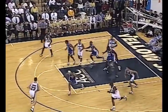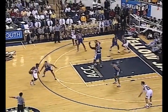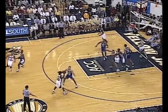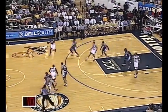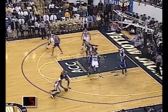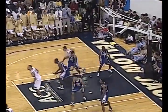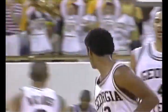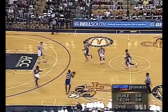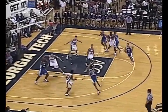Vines to Babel. Around the perimeter to LeBerry. Man-to-man for Duke. The shot clock hits 10. Vines gets rid of it to LeBerry. 7 to shoot. 6. LeBerry working on Carrawell. Got the fake, got the shot. Boy, that is a tough shot by Darryl LeBerry. And hasn't he played well this afternoon? Boy, he took a great defender and got him right out of the way with a great fake.